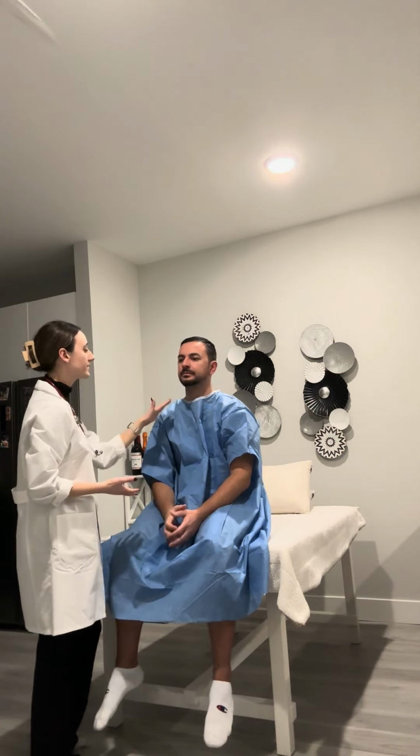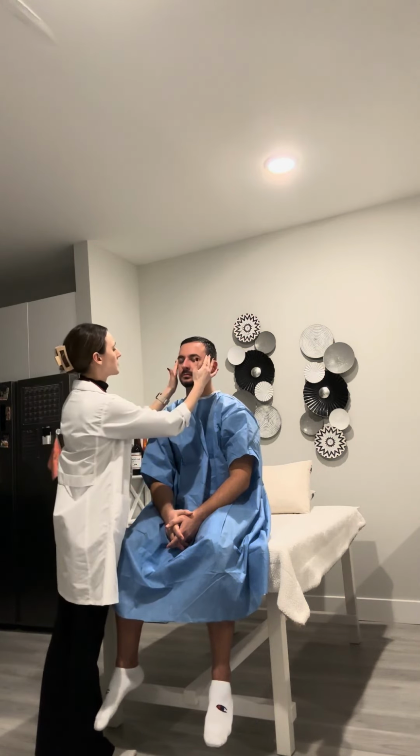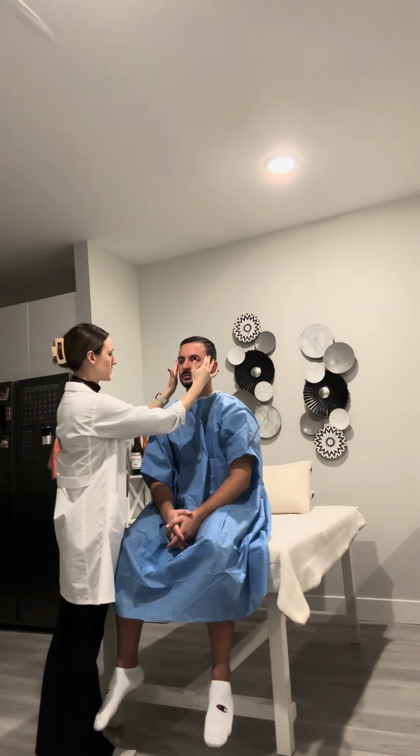And now we're going to look at the face. The face is symmetrical. I don't see any redness or rashes or lesions. I don't see any swelling. He does have some facial hair. I'm going to palpate your temporal artery. Do you have any pain? No. No tenderness noted. It's a +2 pulse.